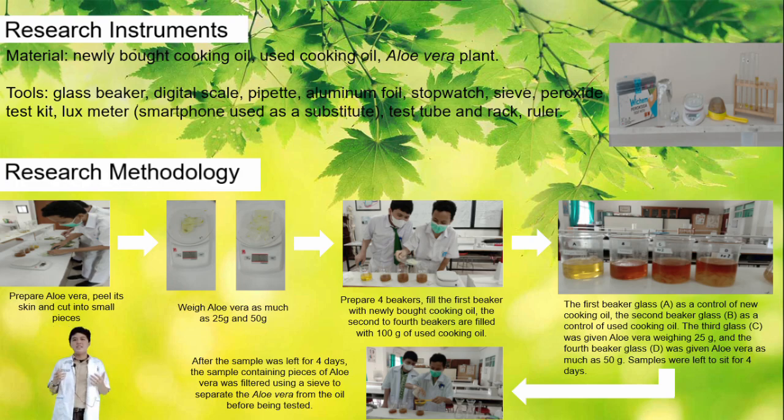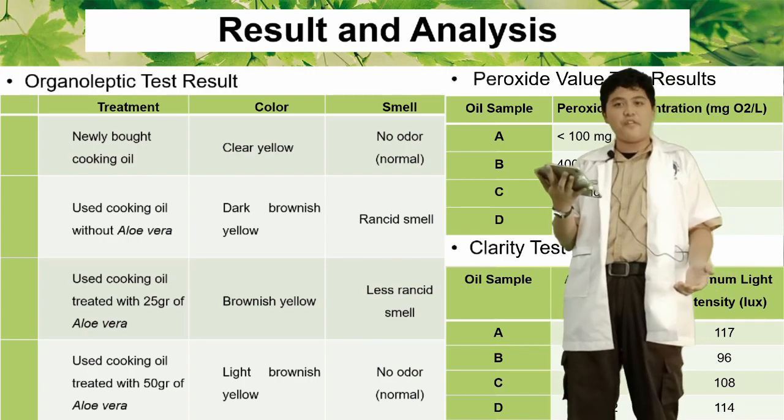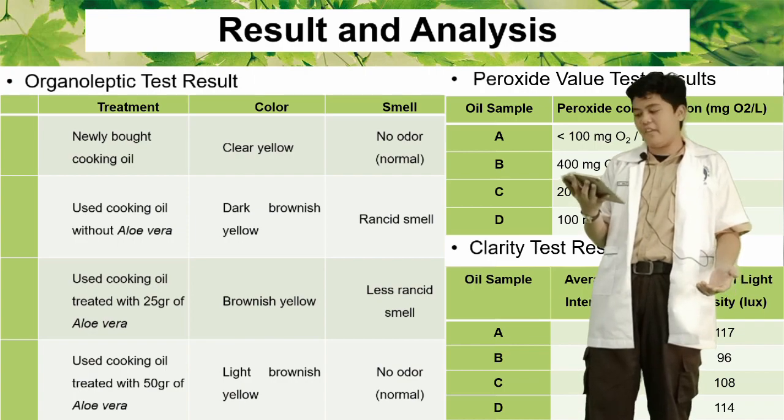After 4 days, the sample containing aloe vera pieces was filtered using a screen to separate the aloe vera from the oil before being evaluated. The clarity test was performed on the cooking oil sample using the LuxMeter app on smartphone, and the peroxide value test was performed using Wicam Proxida kits. The organoleptic test result showed that the cooking oils treated with aloe vera in sample C and D have no smell and clearer color than the cooking oils that have not been treated with aloe vera.